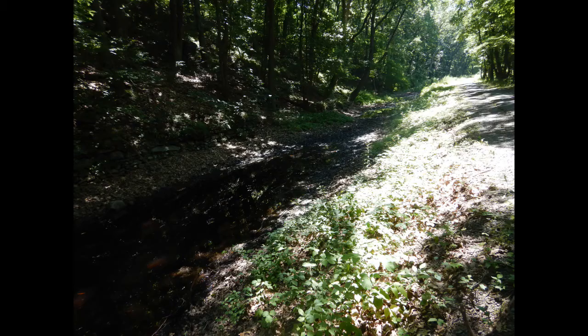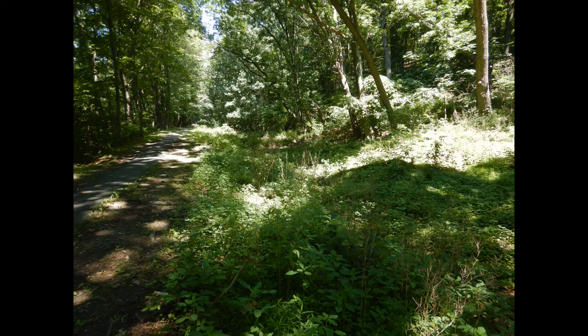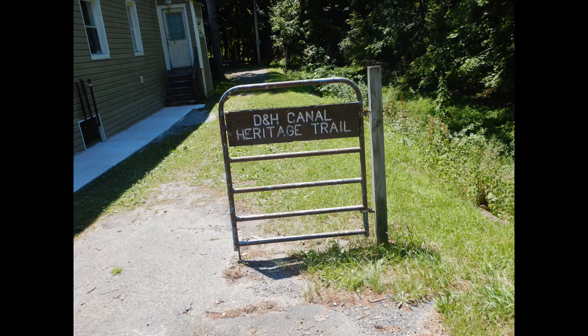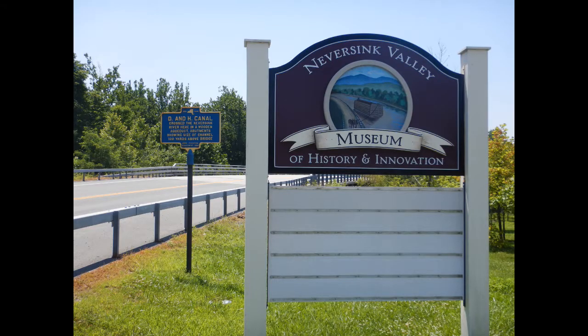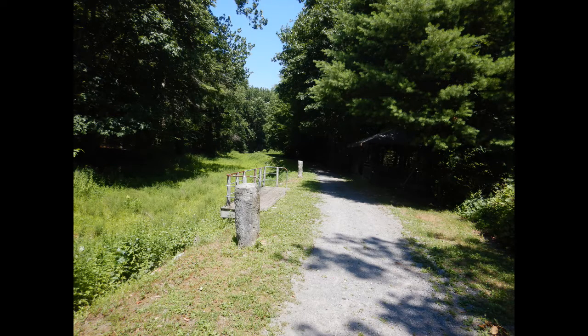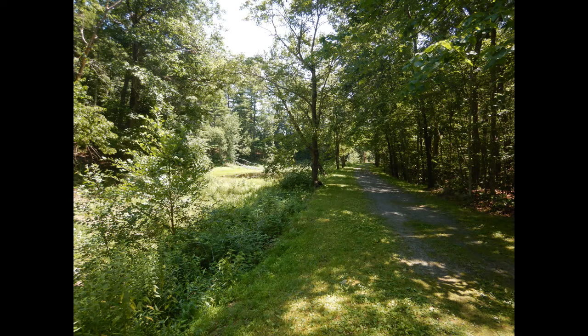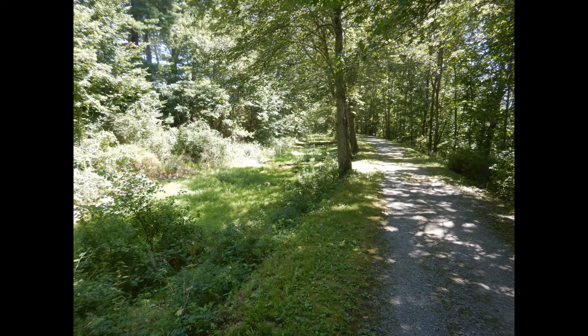From Port Jervis, the canal then traversed Orange County, and there is a museum where the canal bed crossed over the Neversink River on an aqueduct, where one can hike a portion of the canal. And also, for a number of years, replicas of barges were available, even for tourists to have a brief ride in.